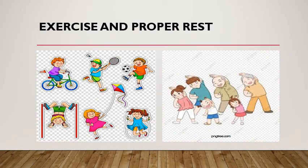Besides a proper diet, exercise also plays an important role in keeping us fit and healthy. How? You play several games. So playing games that involve physical exercises are good for the body, not the video games or the games which you play on mobile or laptop, but the games which involve physical exercise, they are very good for our body. Besides that, jogging, swimming, skipping, these also keep our muscles flexible.